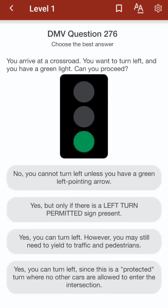Question 276. You arrive at a crossroad. You want to turn left and you have a green light. Can you proceed? Answers: A. No, you cannot turn left unless you have a green left-pointing arrow. B. Yes, but only if there is a left turn permitted sign present. C. Yes, you can turn left.